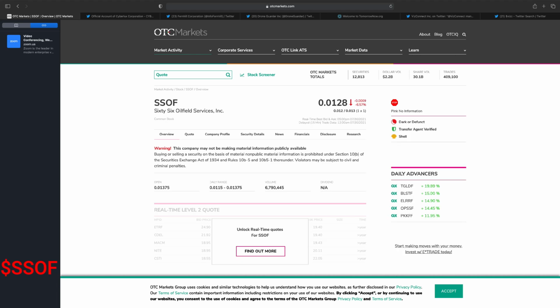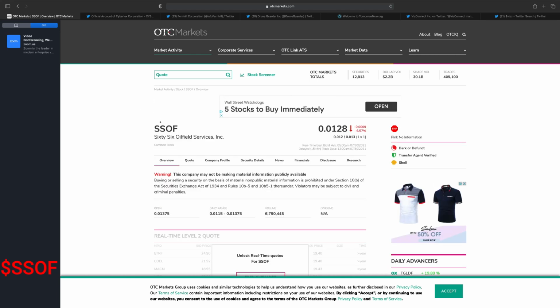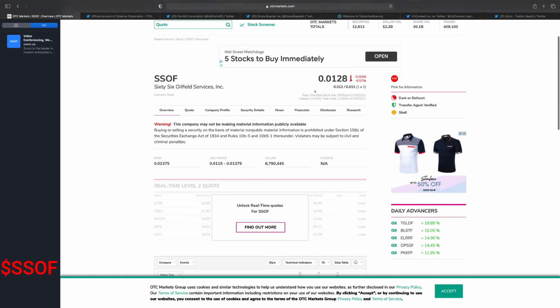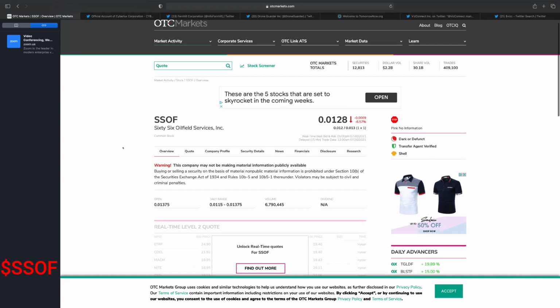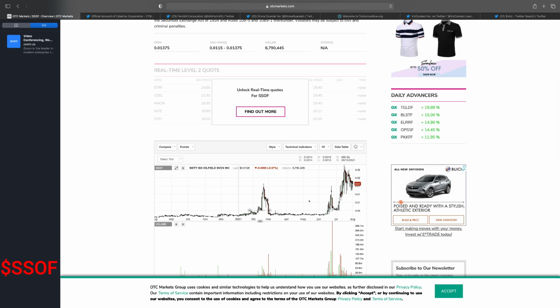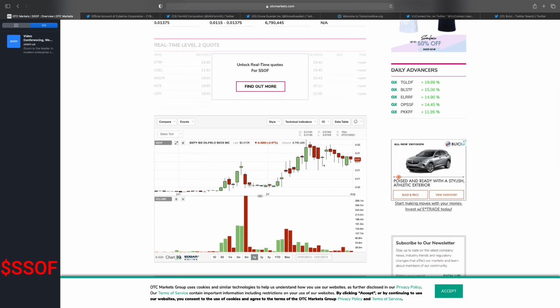Another play we've been talking about is SSOF. This is basically a lotto play, a speculation play. If you look, they closed at 0.0128, down 7% on Friday. This stock can whip around, so you can just look at the chart, look at the wicks on these candles, and you can see that this thing moves around.